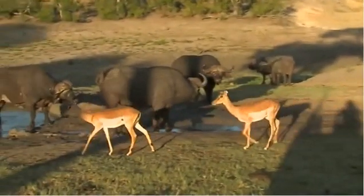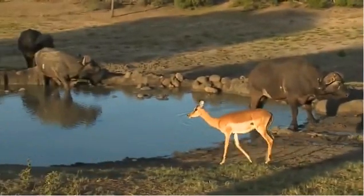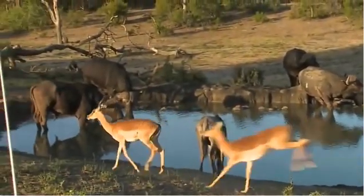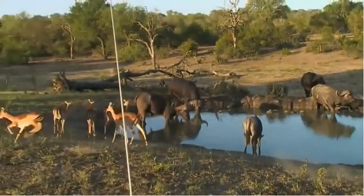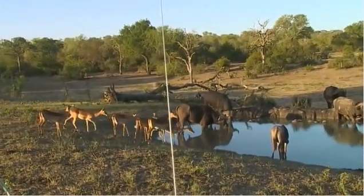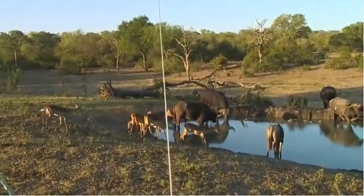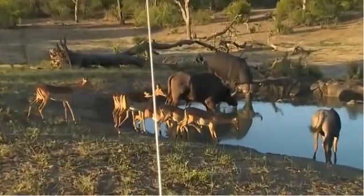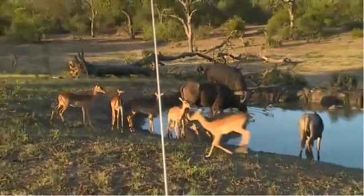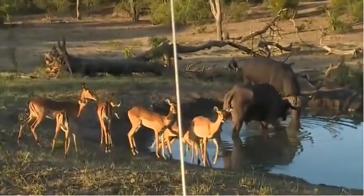And the first female makes a dash. And one wildebeest has snuck in behind us as well to get a drink. Oh, look at these impala go, jumping to avoid the buffalo. They seem to think, oh, there's a spot next to the wildebeest, maybe the buffalo won't bother us there. Next impala about to run into shot. There we go.